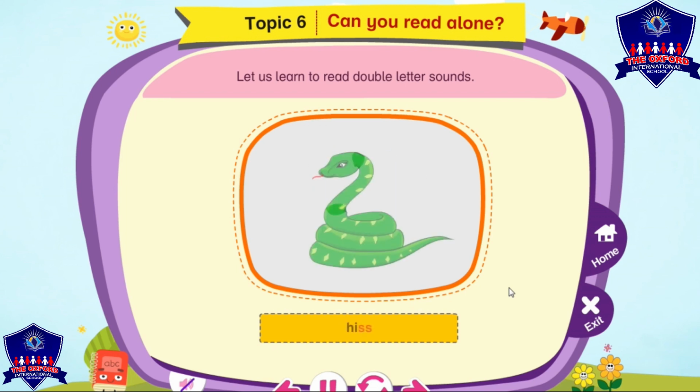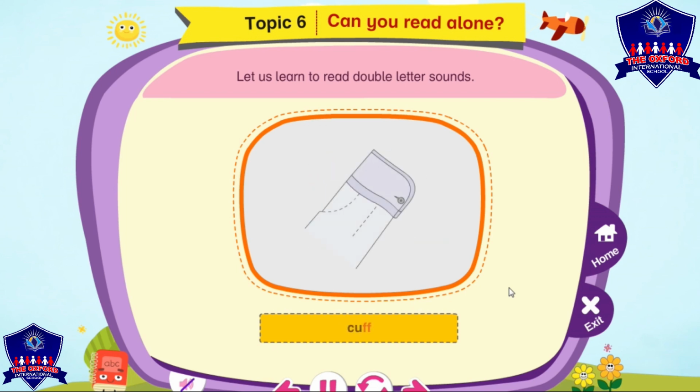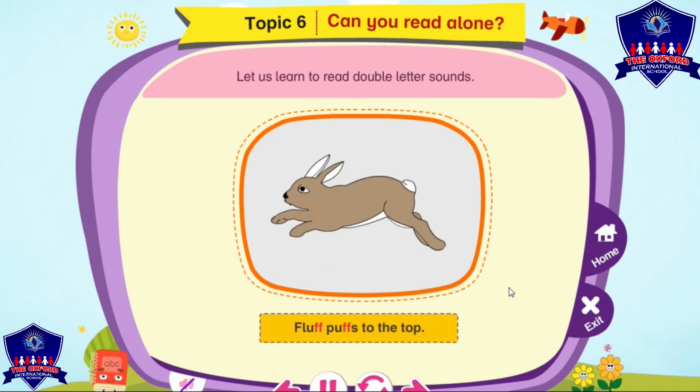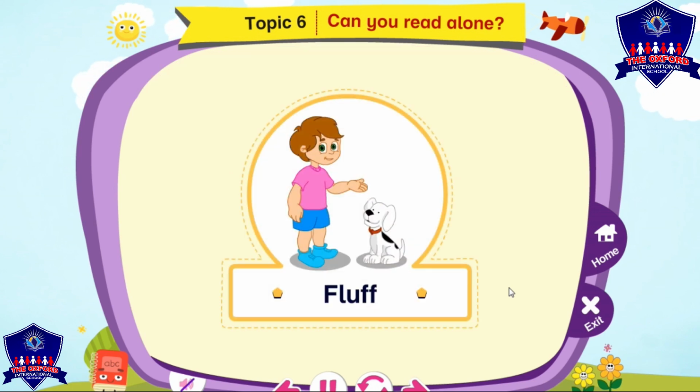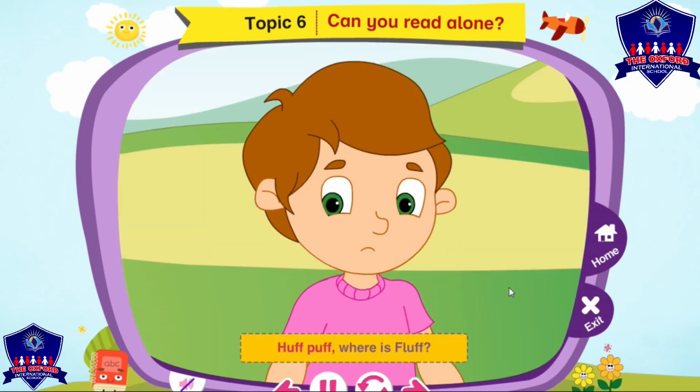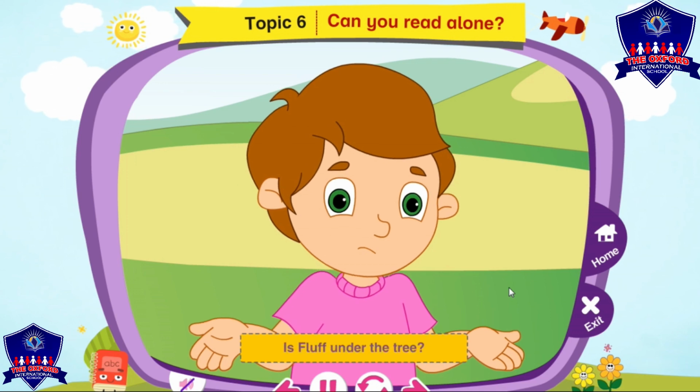Buzz, hiss, cuff, whiz, fluff puffs to the top, Nell sells doll, fluff, huff puff, where is Fluff?